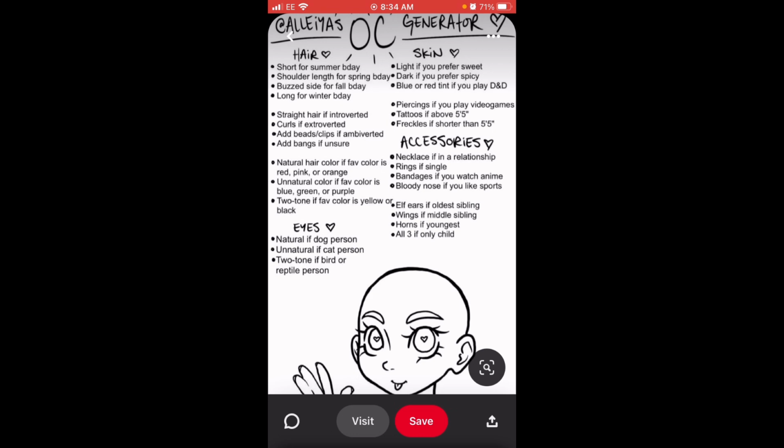Eyes. Natural if a dog person. So yeah, natural eye colours, because I am actually a dog person, even though I did say I had a fear of dogs at one point, I think. Yeah, that was ages ago. Accessories, necklace if in a relationship. So yeah, we're going to give her a necklace. And bandages if you watch anime. I do actually watch anime. I think I spelled necklace wrong. Never mind. And bandages. We'll just give her a bandage somewhere, maybe around her knee or something. I do scrape my knees a lot.